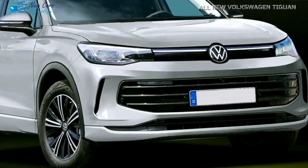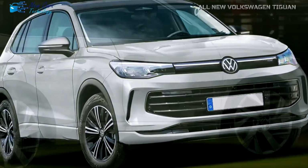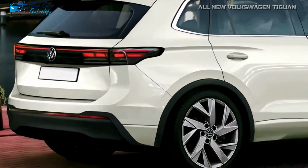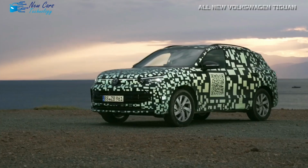Although the greenhouse design is inspired by the larger Touareg, the smaller diameter wheels on the lower Tiguan trims do not completely accentuate the muscular front and rear fenders. While the plastic cladding around the bodywork is minimal, it's worth noting that there are no plastic skid plates because the vehicle was not designed with adventure in mind.